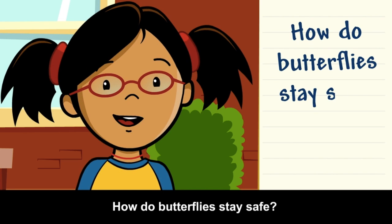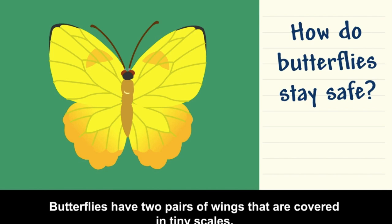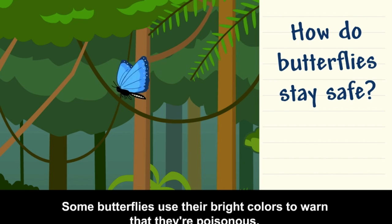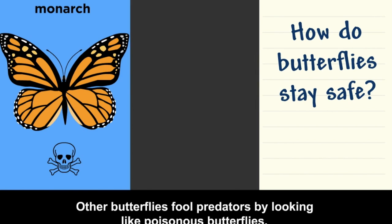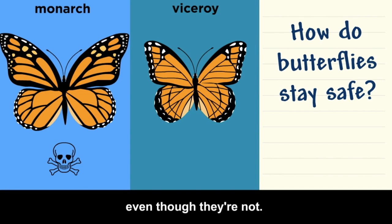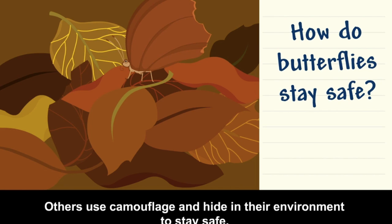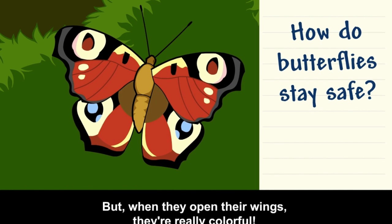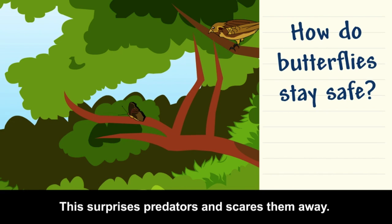How do butterflies stay safe? Butterflies have 2 pairs of wings that are covered in tiny scales. They can be really colorful and have cool patterns. Some butterflies use their bright colors to warn that they're poisonous. Other butterflies fool predators by looking like poisonous butterflies, even though they're not. Others use camouflage and hide in their environment to stay safe. Some butterflies have dark colors on one side, but when they open their wings, they're really colorful. This surprises predators and scares them away.